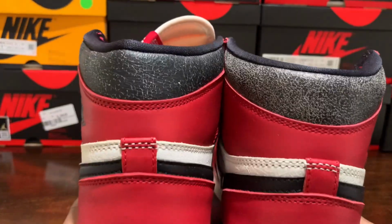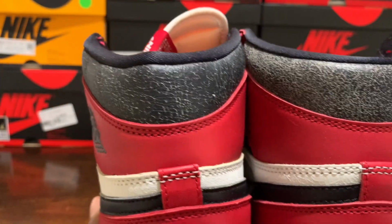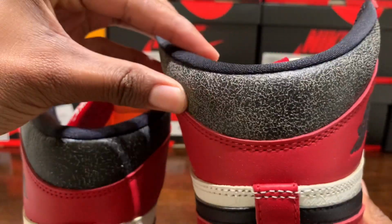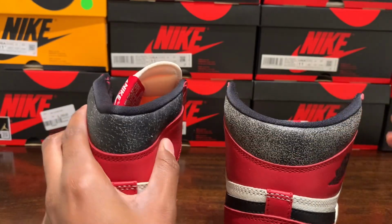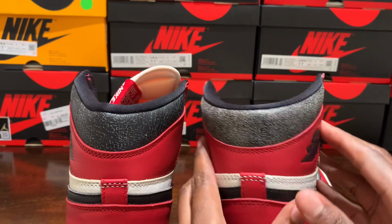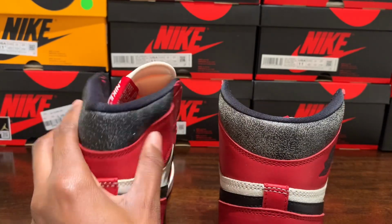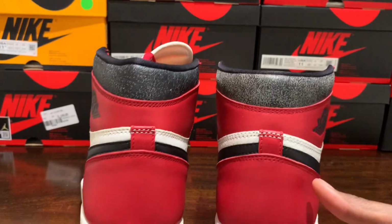Then if I come around to the back, you can see the cracking difference, okay? Both my retails have that more cracked exposed leather on the back as compared to the replica. The replica heel also is lighter, like the leather quality is a lot softer. Well, this is a lot firmer. You can see how as I'm squeezing it, it doesn't go fully in like this does. I don't know if that's a good thing. I don't know if it's a bad thing, okay?